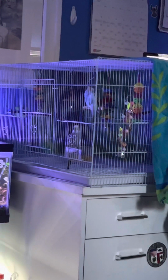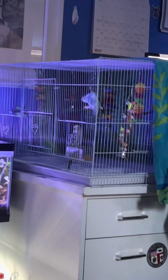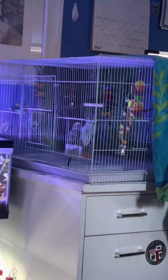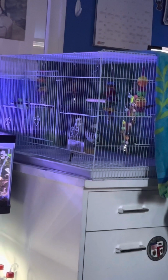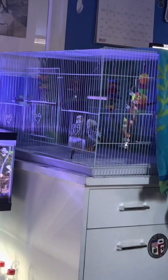Again, I can tell you that owning a bird is a great experience. It's a great time for kids and families to bond with their birds.